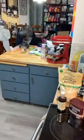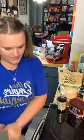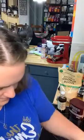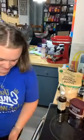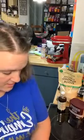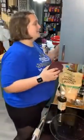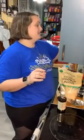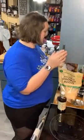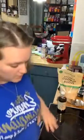Okay, and then I will let you guys know how it comes out because I don't think I've made that recipe before. I might have, and maybe that's why I didn't have the thing written out, because I probably didn't like it, if that's the case. So that could possibly be the reason why it's not a whole recipe. We'll find out. We will find out.